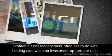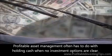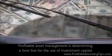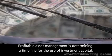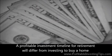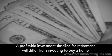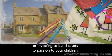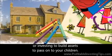Profitable asset management often has to do with holding cash when no investment options are clear. Profitable asset management is determining a timeline for the use of investment capital. A profitable investment timeline for retirement will differ from investing to buy a home or investing to build assets to pass on to your children.